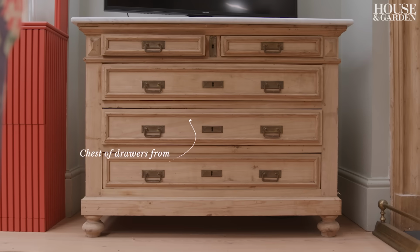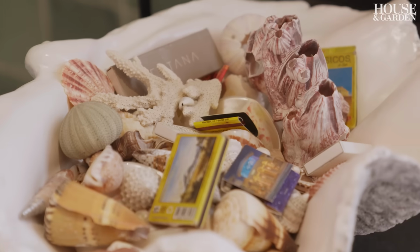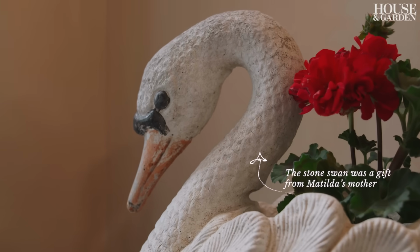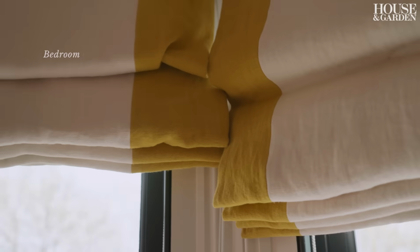I think if money's no object, it's kind of boring. You want to have a few challenges. If I was able to buy every single thing I ever wanted, I don't think my taste would be that interesting. I think it's the story behind objects that creates these interesting layers in a home.